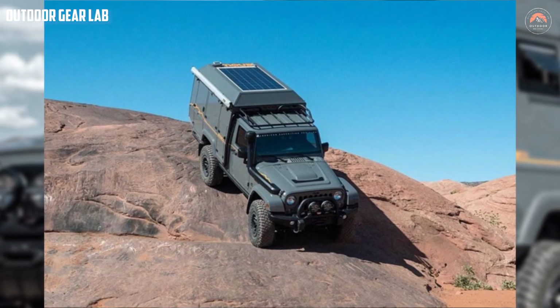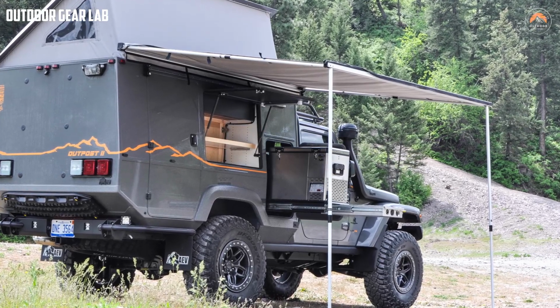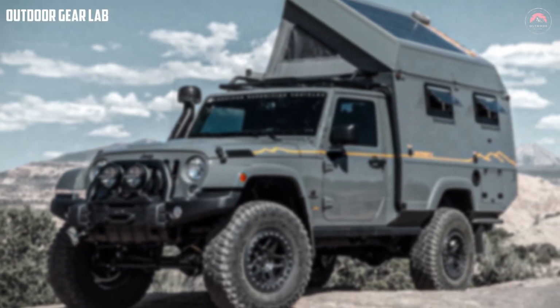Finally, the AEV Outpost II includes a number of features designed to make outdoor adventure more convenient and enjoyable. These include a roof-mounted tent with an integrated ladder, a hot water shower system, and an exterior awning for shade and protection from the elements.